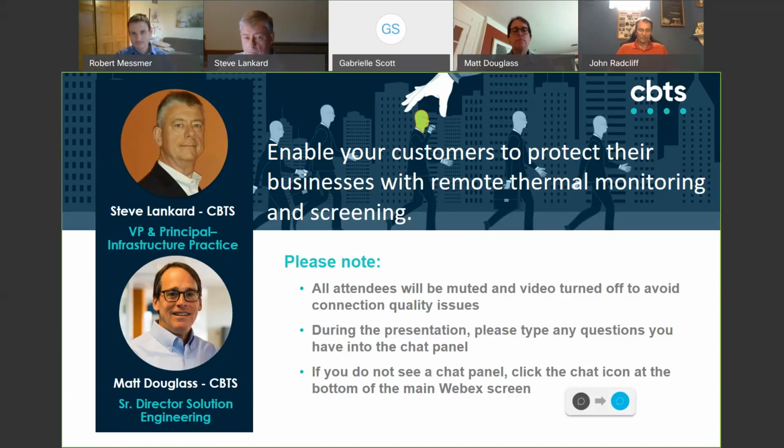About a month ago, our customers started asking us, do you have any solutions to quickly measure the temperature of people about to enter our buildings? They were looking to add a level of scrutiny and security screening that measures if people entering their facility have a fever or an elevated temperature.